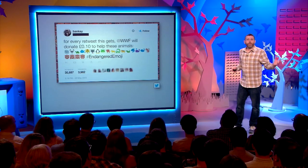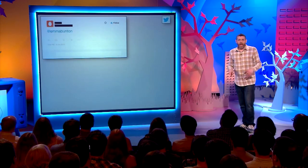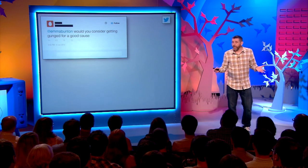Imagine you are a female celebrity. Say you're former Spice Girl Emma Bunton, and you get a tweet that looks something like that. "At Emma Bunton, would you consider getting gunged for a good cause?" In isolation, that looks like a perfectly innocent tweet, doesn't it?